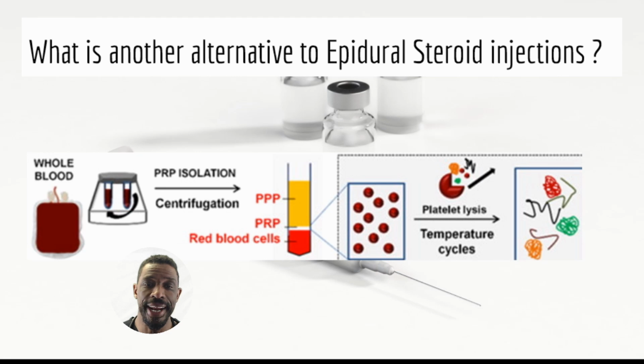So, what is another alternative to epidural steroid injections? You say, you know what? You told me that I might get 70% relief and improvement in pain. I might get 50% pain relief. I know the different approaches that are going on. However, there's a whole host of different reasons why I might not want to choose steroid. It can increase my blood glucose. It can cause problems with my eyes, with my kidneys. It can increase my potential risk for a fracture. So, do you have something that's better?